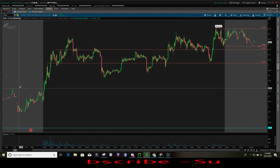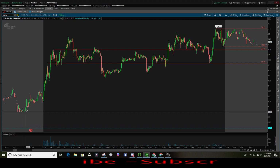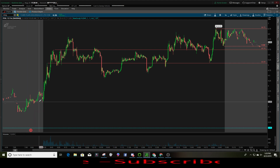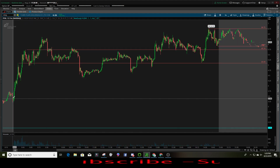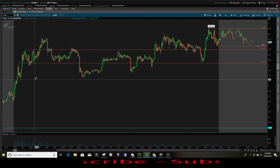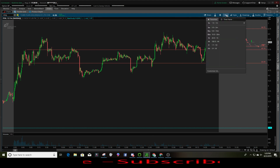Pre-market looks like we got a high around 388 and a low of 275. I saw this one started ramping up this morning, right? But if you look at something, this is what I base my trades off of. If anybody wants to know how I trade, this is how I base my trade.